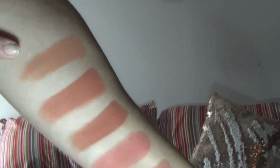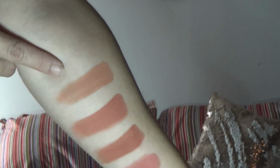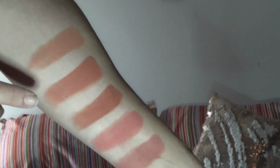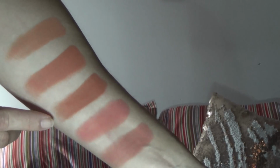Top shade is Pharoah. It's coming off a little more red on camera. It's got a little bit more of a brown undertone under there. This is terracotta. This is called Maple. First Kiss. Madly Deeply.